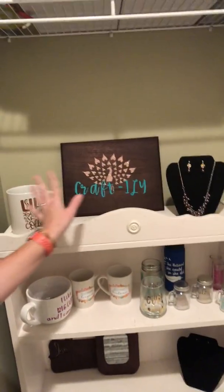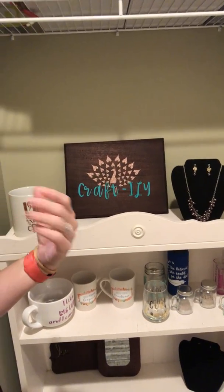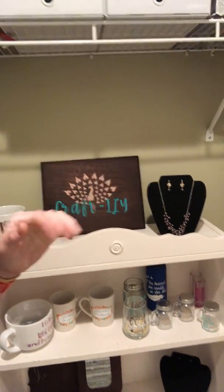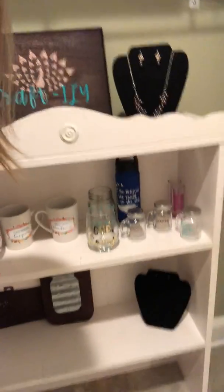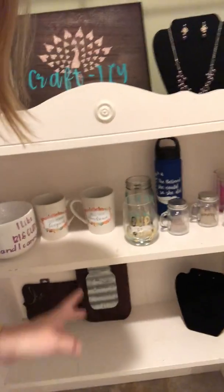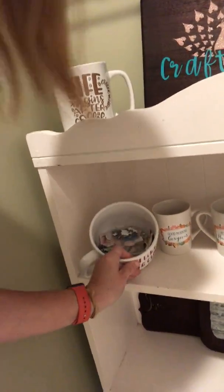So I just have a cute little display here. Sometimes I feel like I need that, to walk into. I walk right into seeing this. It's set up, it's organized, it's neat, and it just creates that vibe, okay, you've got this. All right, so we've got some already made in stock items: cups, shot glasses, a gigantic water bottle. I like big cups and I cannot lie, which is actually storing some of my stickers that I've made. And then the bottom shelf has some extra pieces here.